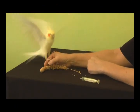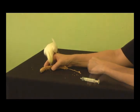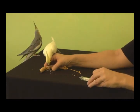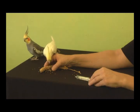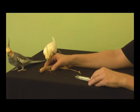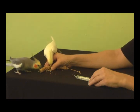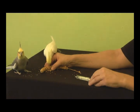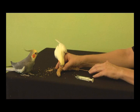So here is a cockatiel, two cockatiels to be honest, who are getting accustomed to seeing a syringe. Now they've already gone through the systematic desensitization, and now we want to pair the presence of the syringe with some of their favorite food reinforcers. In this case it happens to be millet spray. And you can see the Lutino doesn't seem actually to be concerned about the syringe at all. She's very focused on chomping down on her millet spray.